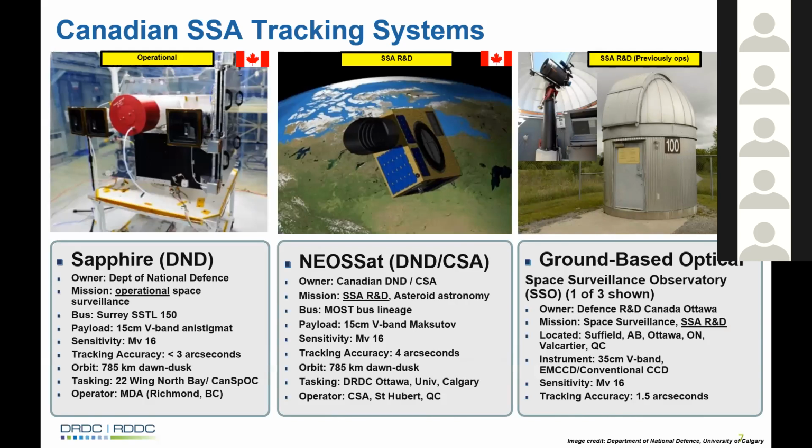The sensor can see down to magnitude 16, or objects roughly the size of a couple of meters across, about 40,000 kilometers away. The tracking accuracy is much better than 3 arc seconds now. We're actually pushing better than 1.5 arc seconds, and the astrometric accuracy is very impressive for an orbiting platform in Earth orbit. That is the key contribution that we make to the space surveillance network, through that operational capability with Sapphire. It runs continuously, producing about 3,000 object measurements per day on geosynchronous objects. And we get a little bit of data access if we were wanting to see something.